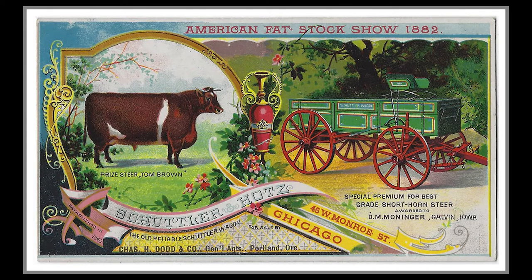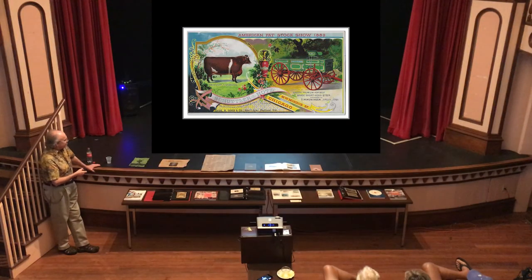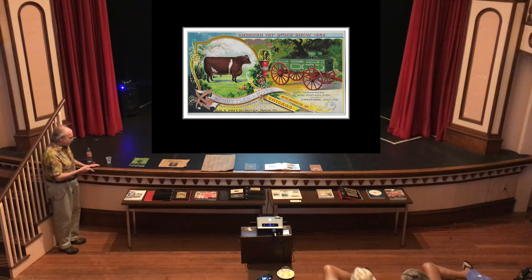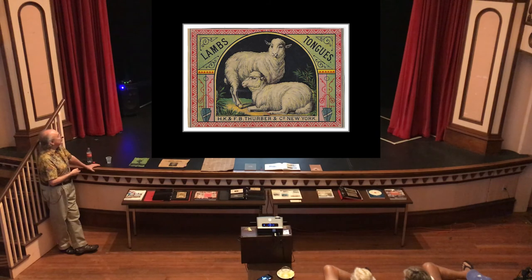And in this case, it's the American Fat Stock Show, 1882. And this is the prize steer, Tom Brown. I don't know if that's the steer's name or the owner's name. When you stop and think, each color was printed from a different stone. I don't really show, maybe I have one example, where the color goes outside the drawn figure. But for the most part, they don't exist.